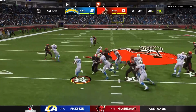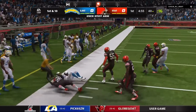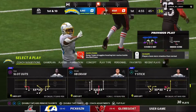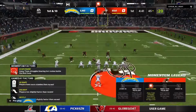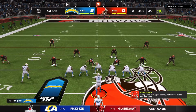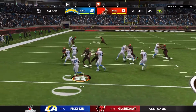First and 10, Taylor now. They find some open field here. And out of bounds on the other side of midfield at the 45. Well, there's plenty of real estate for him to maneuver on that run. And let's face it, it shouldn't be a surprise. He's one of the better backs in the league. Had to come into this game with the idea, slow him down. Otherwise, it's going to be a long afternoon.